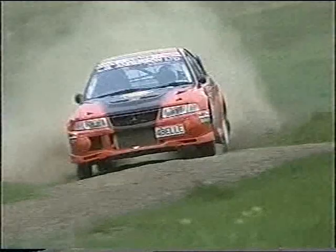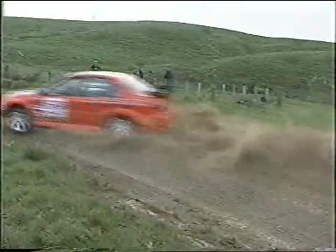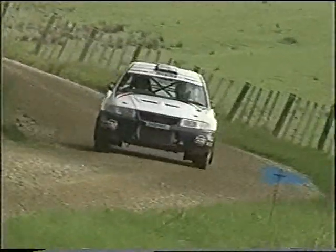A storming start to the Daybreaker for Clinton Anderson, fastest through Special Stage 2 and second at 3 at 5:37. But it all came to nothing when he rolled out of contention on Special Stage 9.